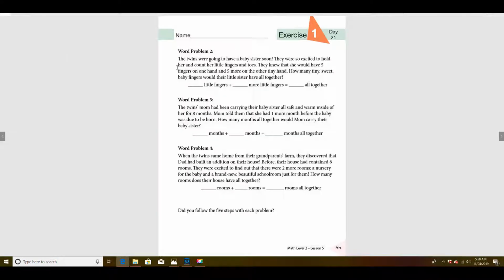Now, remember our steps. The first thing we have to do is read through the problem. The twins were going to have a new baby sister soon. They were so excited to hold her and count her little fingers and toes. They knew that she would have 5 fingers on one hand and 5 more on the other tiny hand. How many tiny, sweet baby fingers would their little sister have altogether? Ooh, this is a big one.